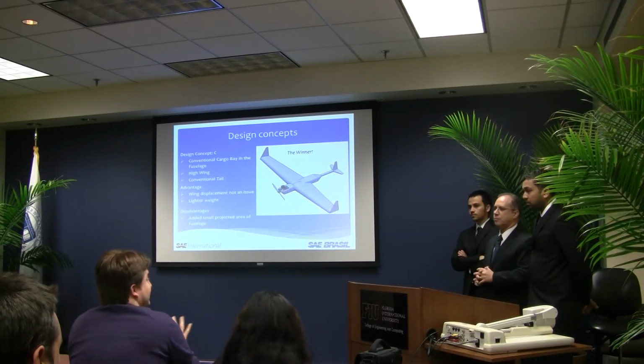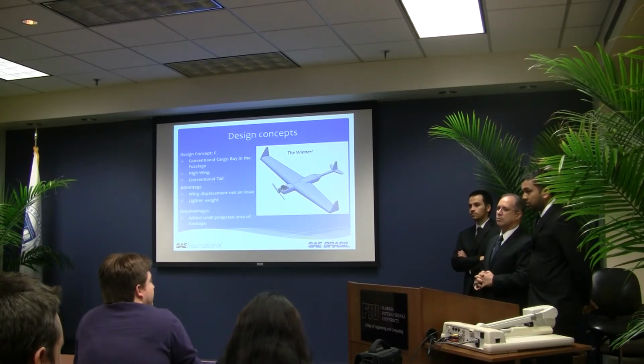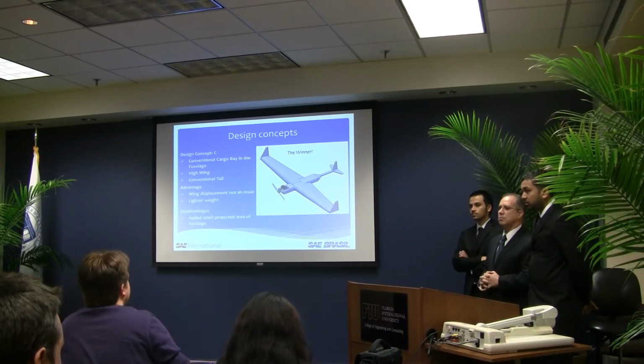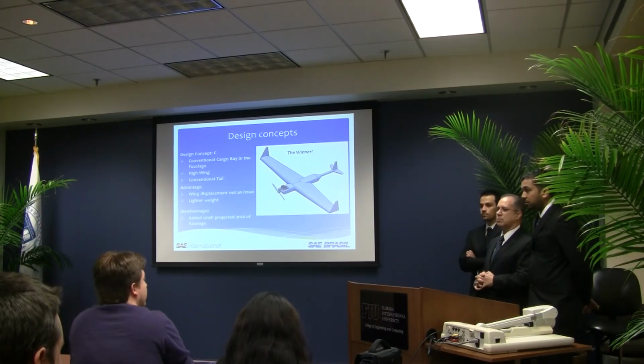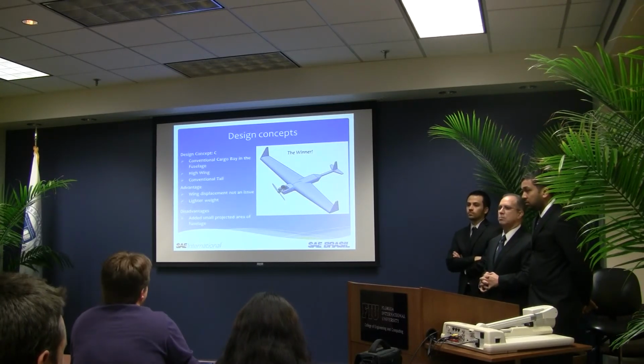So here's my suggestion, just from my aspect. Your airfoil is not going to change the whole time. You guys are flying one specific pattern. You're just making a circle and coming back down. To be honest with you, just pick one, for ease of manufacturing. You'll get enough lift to get a 3-pound plane up in the air.